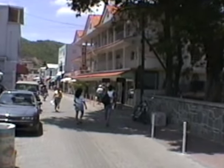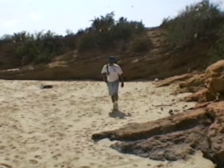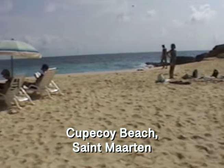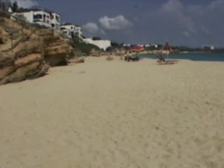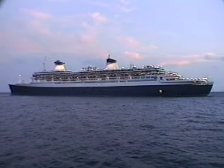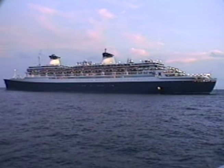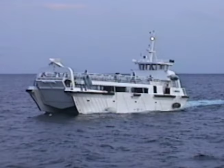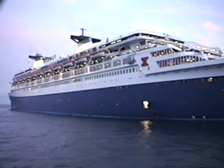Once ashore in St. Martin, we took a cab to the Dutch side of the island and spent an afternoon lazing in the sands at Kupecoy Beach. On our return, as the Little Norway navigated some bumpy swells, our beautifully lit mothership looked especially regal in the Caribbean twilight.